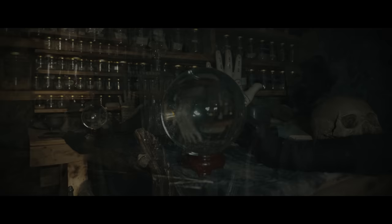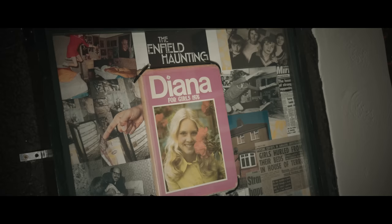We've also got a Diana annual as well that was from the Enfield Haunting. In the book, it has got the pictures that Margaret and Janet did actually draw themselves, and we've had that clarified, and you can see that here at the museum as well. That is really, really cool. It's one of my favourite pieces, to be fair.